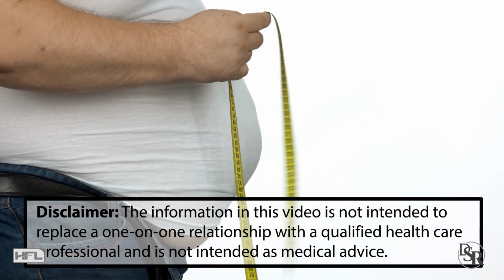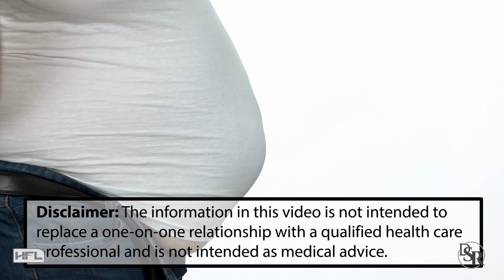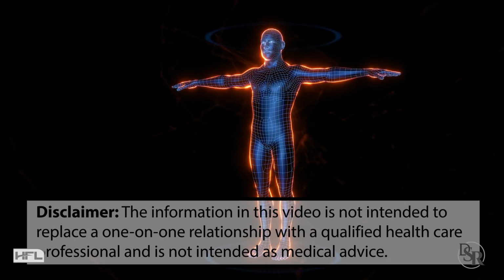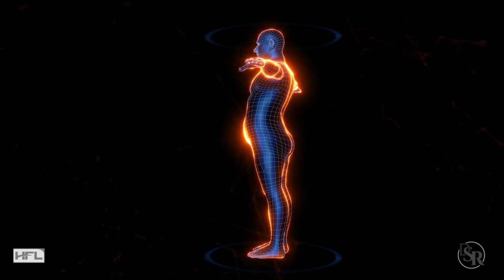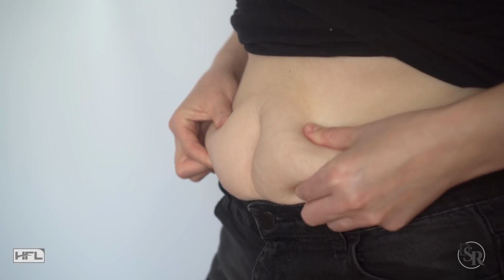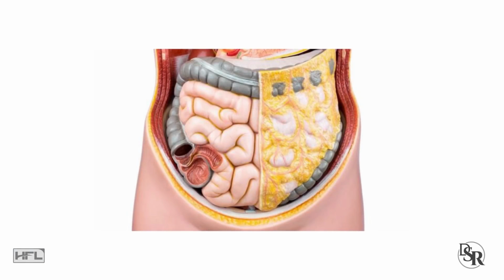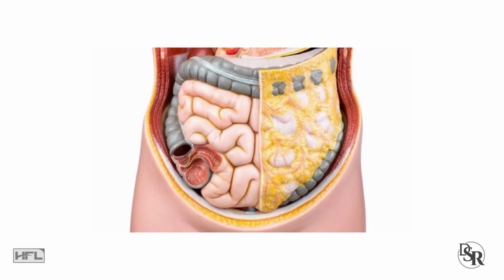Sadly, as we get older, the stomach gets bigger and weaker. And there are three main reasons this happens. First of all, we have more subcutaneous fat. That's the fat under the skin. That's what most of us see and you can grab in the mirror. Then we have what's called visceral fat. Visceral fat, that's the fat inside and around the organs. It's underneath the muscle basically.